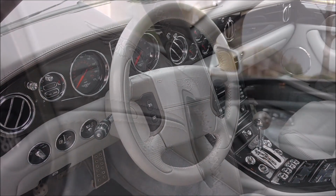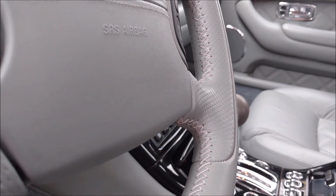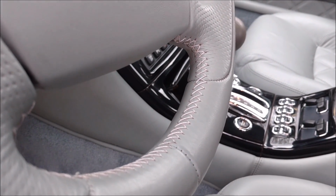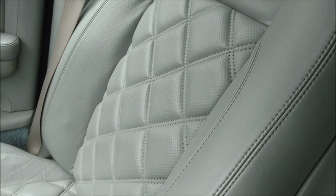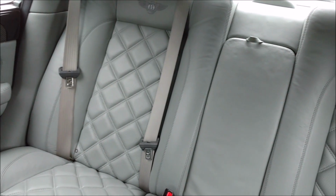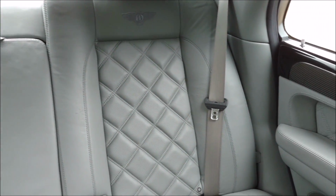The leather is soft, it's got a thick grip to it, and just look at this stitching. Bentley spends a ridiculous amount of time hand stitching each steering wheel, and it is quite evident. Quilted leather stitching. This is one of the main reasons I searched for an Arnage T over an Arnage R. The seats look amazing, and this definitely adds an incredible wow factor.